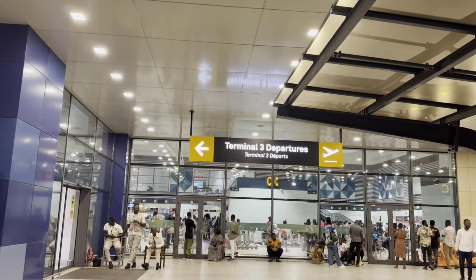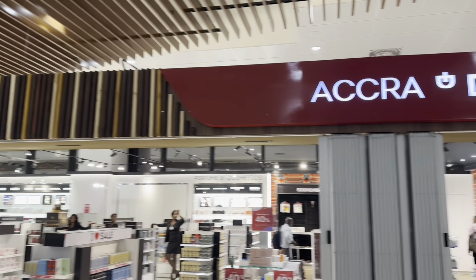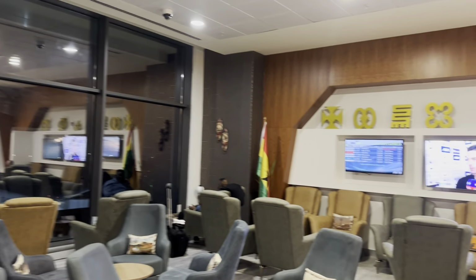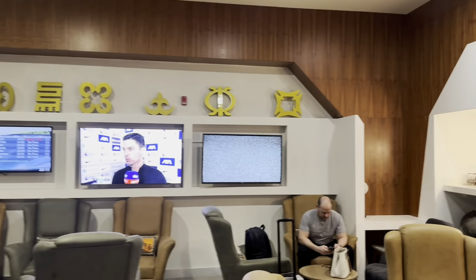Fly with us business class with British Airways from Accra, Ghana to London, England. Let's start off in the lounge, which is included in most, if not all, British Airways business class flights. The Accra lounge in Accra Airport has two parts.